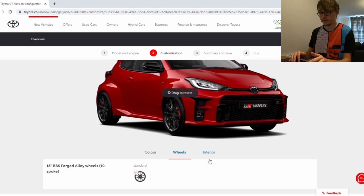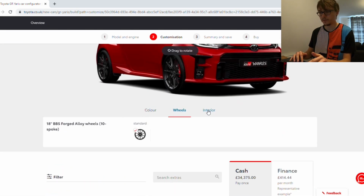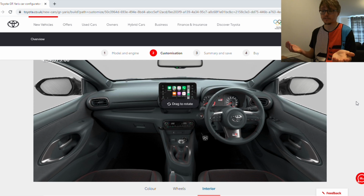Let's check out those wheels as well. Standard, you can't change from the forged wheels. That's what I would go for. Interior, probably, I mean, you tell me. It's got Apple CarPlay, so that's great. But yes, not exactly the strongest point from the car, but what do you expect? It is a Toyota at the end of the day. You're not getting necessarily the German build quality. But yeah, it's still pretty cool.